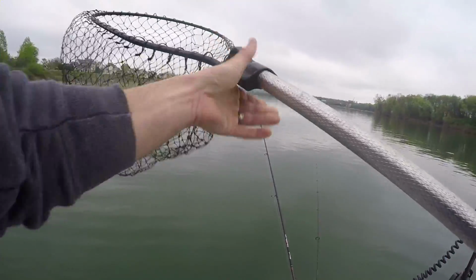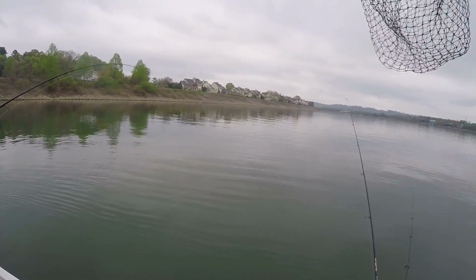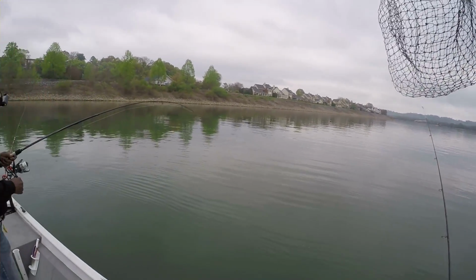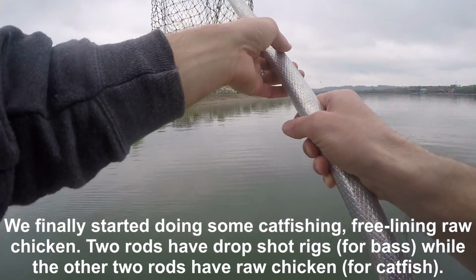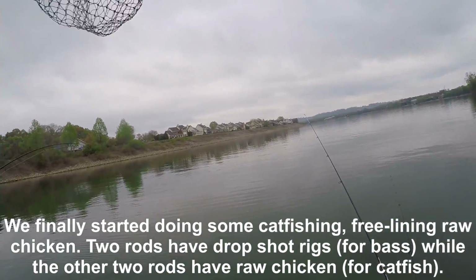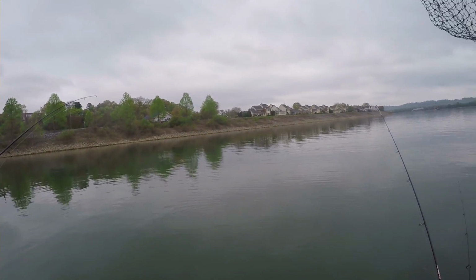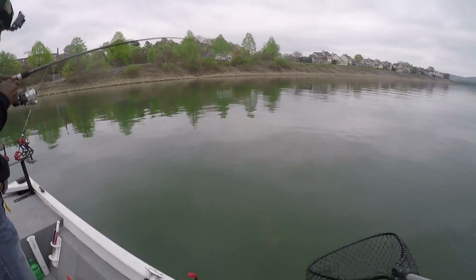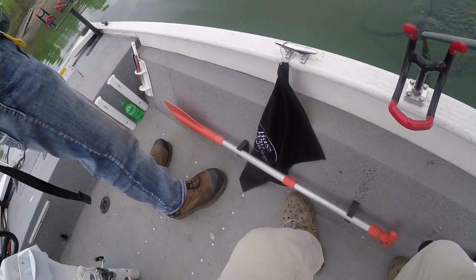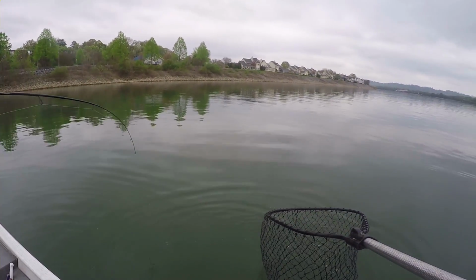Is he on there? Yeah, he's on there, and he's fighting. I'm just trying to figure out, I don't want to stress him too much. Do this thing, tie him out a little bit. He's hooked, so he's not going anywhere. Yeah. Oh, there he is. Look at that. That's a nice catfish, dude. Yeah. All right.